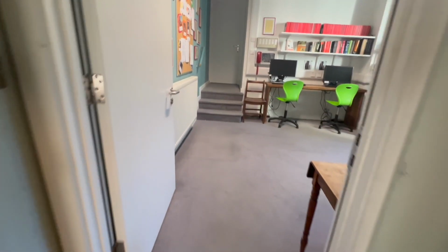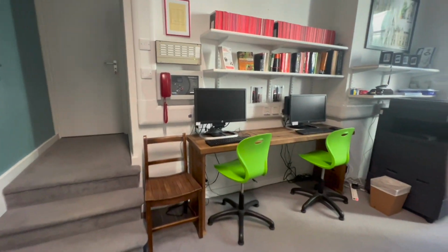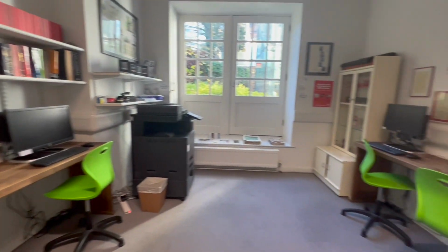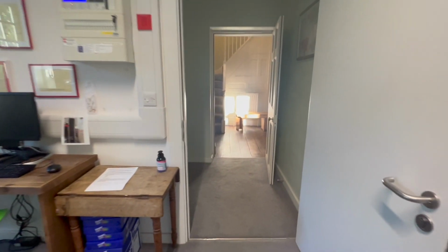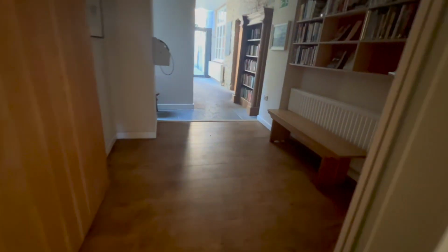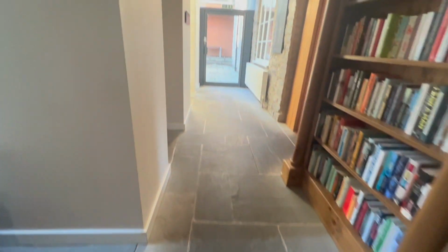And if you carry on, you'll find yourself in the study, where we have computers available should you choose to use them, and a printer should you need it. We return again to the hall and follow it back. Here, the floor changes to flagstone smoothly.